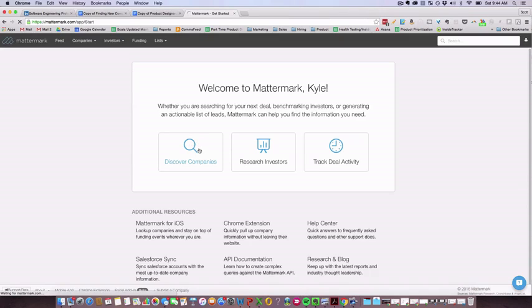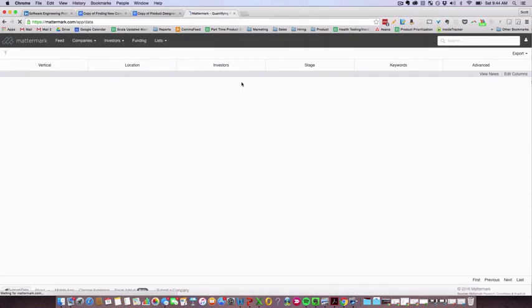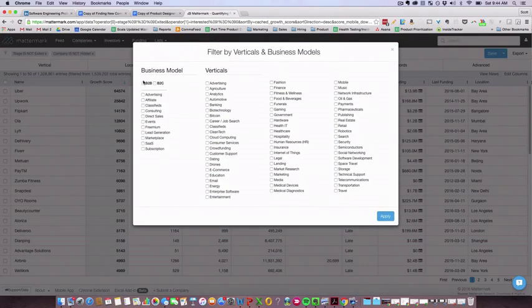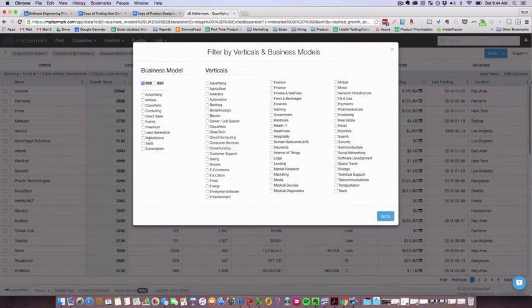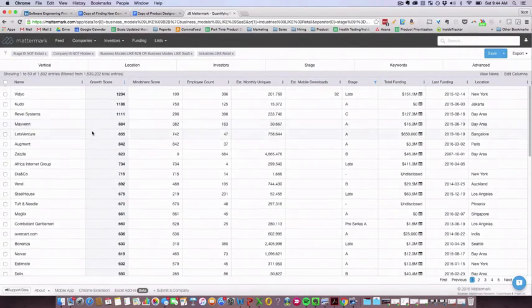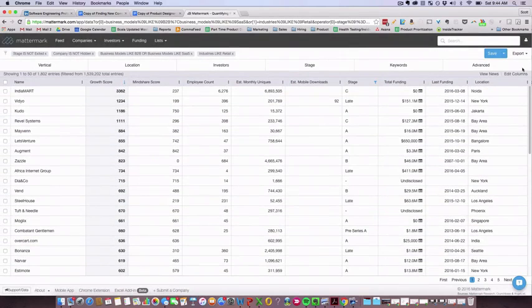So I'm going to go ahead in here and I'm going to go to just the discover companies. And what I'm going to do is basically do a search by different facets. And so let's say, and this is great really for B2B, let's say that I'm selling to B2B companies that are software as a service in the retail industry. I'm going to apply those filters. It looks like there's 1,800 companies right now that I've just gotten a bunch of information for across my exact targeting criteria.